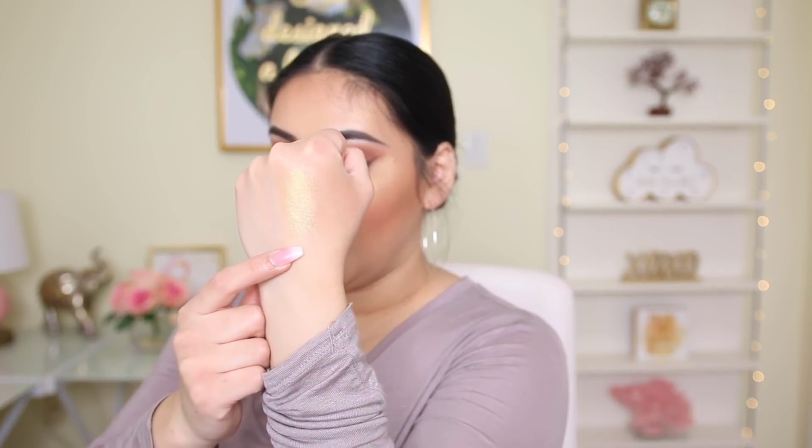Yes, it's yellow, but in my opinion, you can make it work, and it's just stunning. This could even be an eyeshadow color. It's just really a great highlighter, and this formula is nothing like I've ever used before. I've never had a highlighter that's glittery, but it's not chunky glitter. I feel like, as I said, it looks pretty. It doesn't look like something cheap.